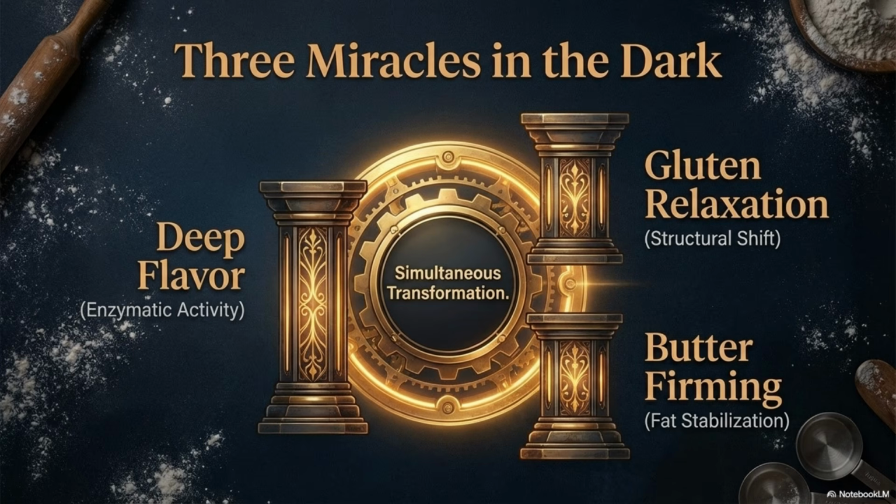The second is gluten relaxation. Right after mixing, gluten is tight and elastic. It fights you. After an overnight cold retard, it's fully redistributed. It rolls out effortlessly. It holds shape without tearing.